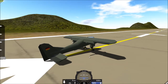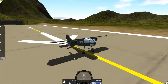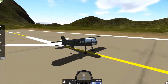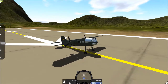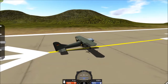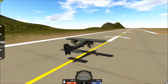This aircraft was built to test capabilities of very short takeoffs and landings, but if you play this correctly in game, it can almost take off vertically and land vertically if you're very, very careful with it. I'm not very careful, so let's see how it goes. What I'm going to do, I got this working earlier, is you take off like a conventional aircraft, like so. It's already got a very short takeoff, already in the air.